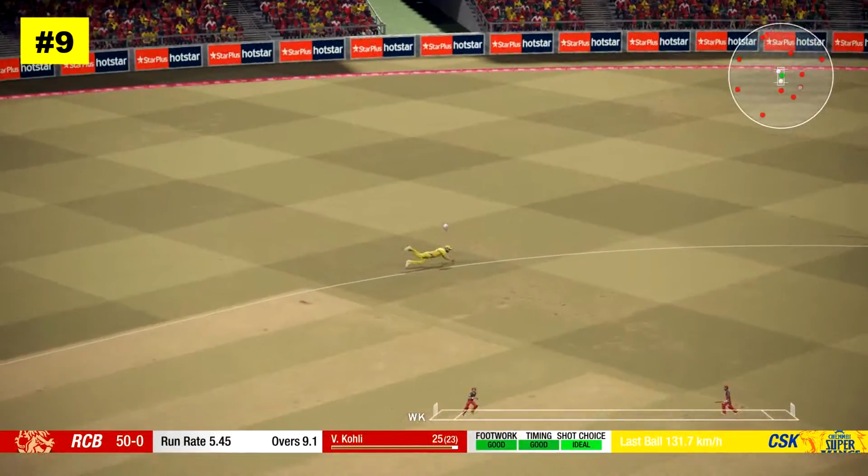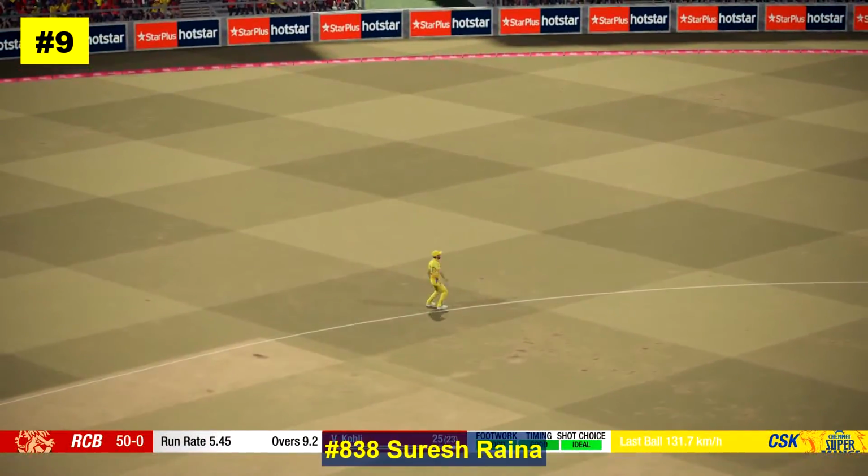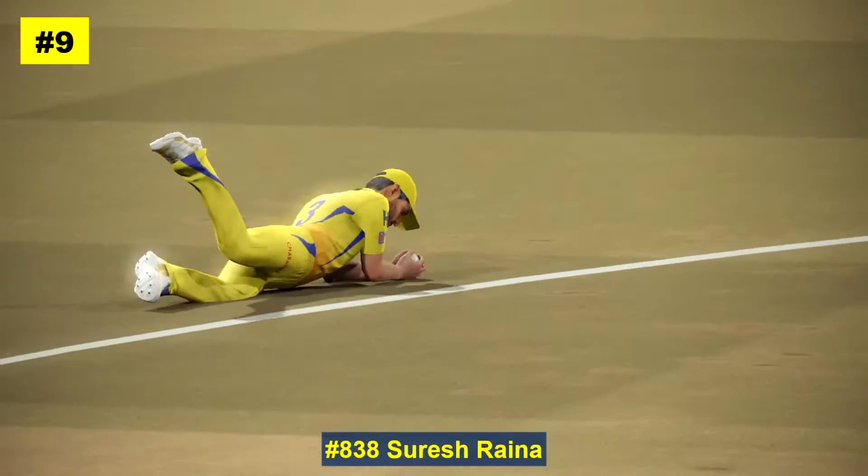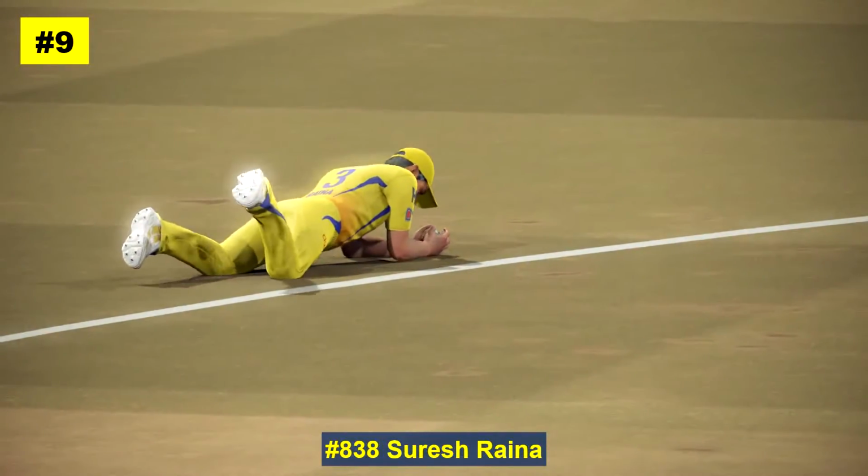Number 9 is a Suresh Raina catch at point, diving to his left. The response time to a thick edge off the bat is always more difficult to catch. Raina moves in a flash to take that.